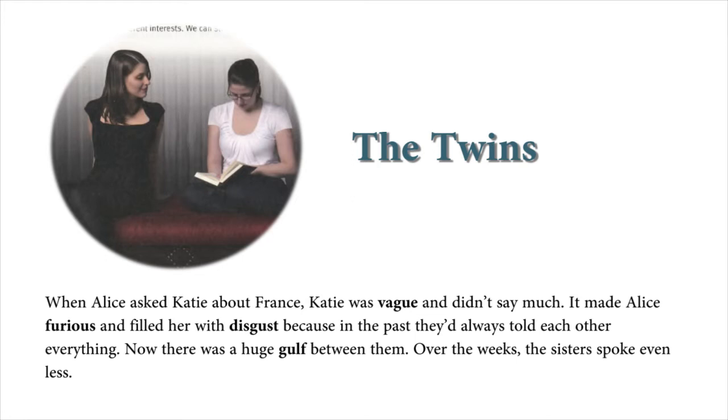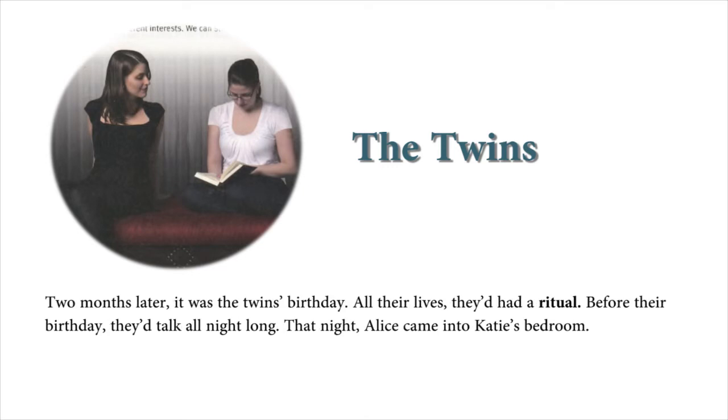It made Alice furious and filled her with disgust, because in the past they'd always told each other everything. Now there was a huge gulf between them. Over the weeks, the sisters spoke even less. 2 months later, it was the twins' birthday. All their lives, they'd had a ritual. Before their birthday, they'd talk all night long.